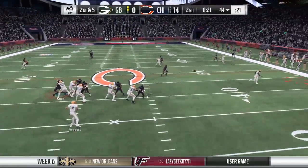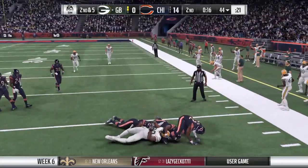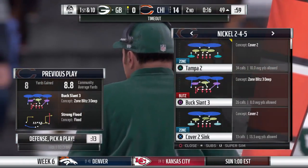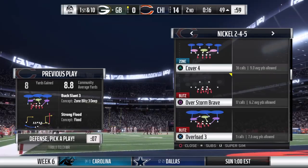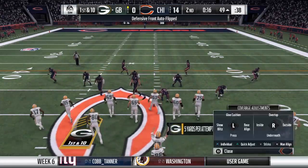Working from the gun, Rodgers. And complete on the right side to Bennett. And he'll get it into enemy territory just across midfield at the 49. And now before this first down play, we're going to get a timeout here, as they stop it with 16 seconds to go in half number 1. First down and 10 now for the offensive group.